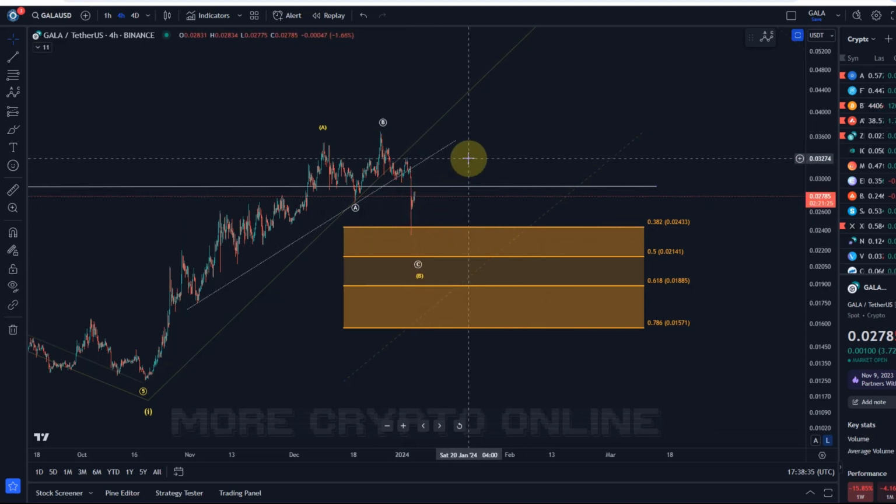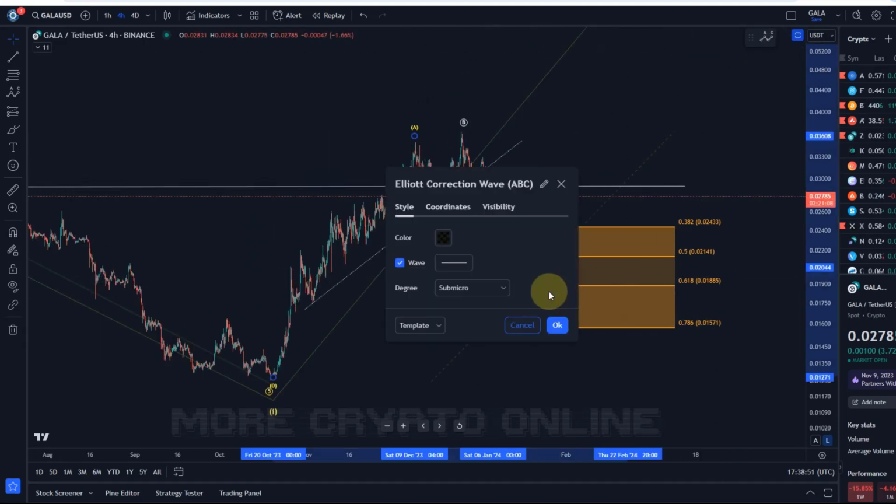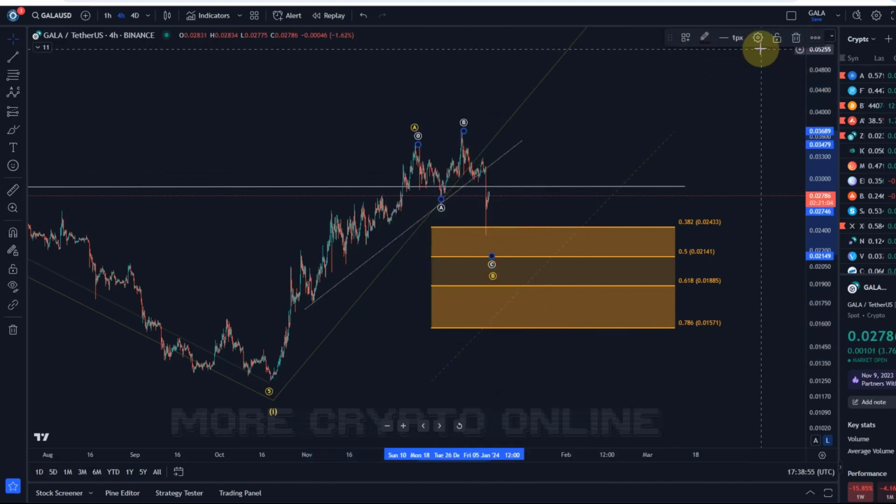And what I need to see first as the earliest indication that the C wave to the upside has started would be a break above the last swing high at 3.28 cents. Better would be a break above the 3.66 cent level. By the way, let me change the wave degree of this main structure, and it will look a little better actually.